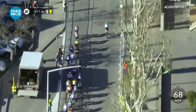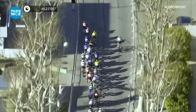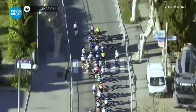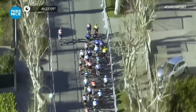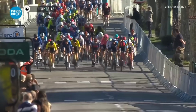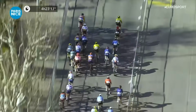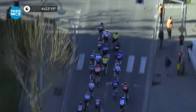We go into the Flamme Rouge. There's less than 1 kilometre to go now, and in the perfect place, ready to launch, it is Luka Mezgec. He looks around. Mezgec is there. He's looking back, and it's Mezgec who takes it up at the front now. None of his teammates are behind, though. He's looking around, and he can't see a teammate. So not Mezgec, not the day for him. Groenewegen is making a late dash for it, but he's not going to get there.